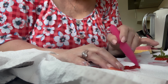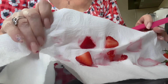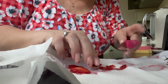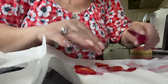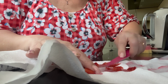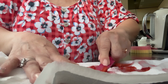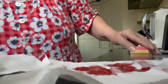If you do this, like, I don't know if you can see what I'm doing actually. So what I've done is I've just sliced some of the strawberries, you know, from a strawberry, and then you just sort of mash it a little bit into the tissue and just leave it to dry, and then once that's dried you will get the seeds. They will be stuck to the paper. So I'm just leaving that like that now.